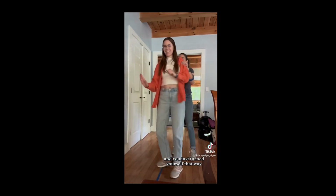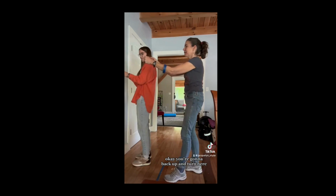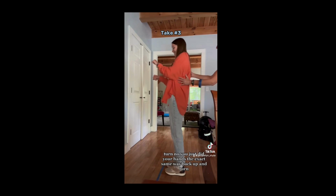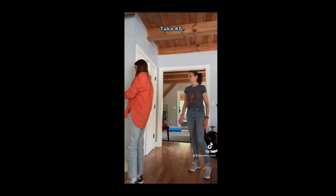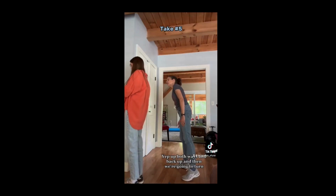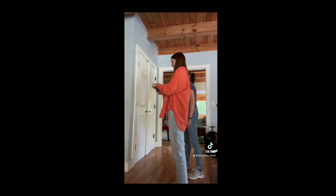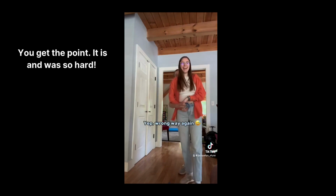And you just turned yourself that way. Okay? That's back up and turn here. And turn. No, you just did your hands the exact same way. Okay. Blinker to the left. Yep. Up both ways. And back up. And then I'm going to turn. Wrong. This way. And then you would have just turned this way.